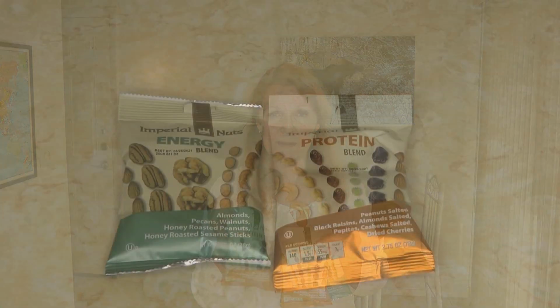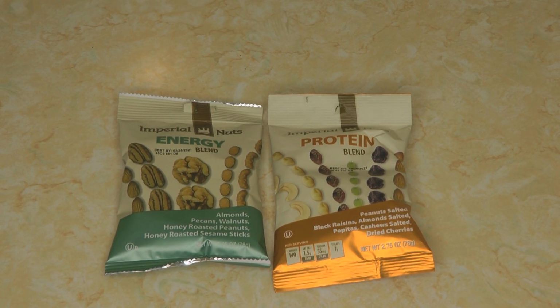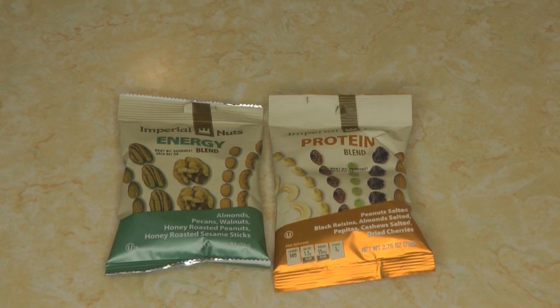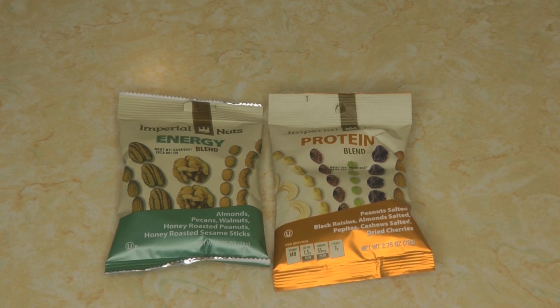First, I bought some nut and fruit packs. They have almost a 2-year shelf life and they're very sturdy packaging. They're by Imperial Nuts. There's a protein blend and one that's an energy blend. The energy has almonds, pecans, walnuts, honey roasted peanuts, and honey roasted sesame sticks. And the protein blend has peanuts, black raisins, almonds, pepitas, cashews, and dried cherries.